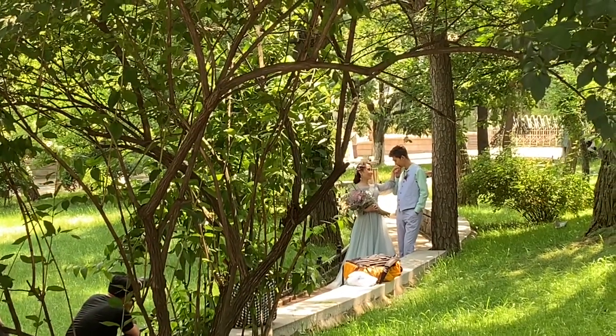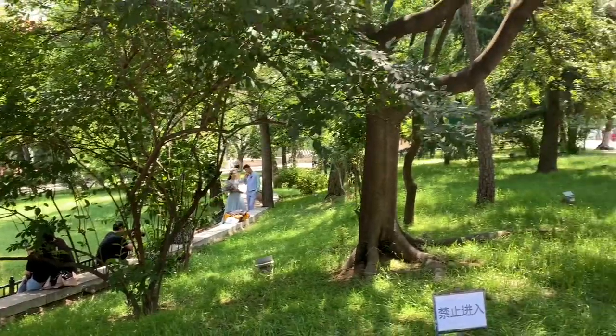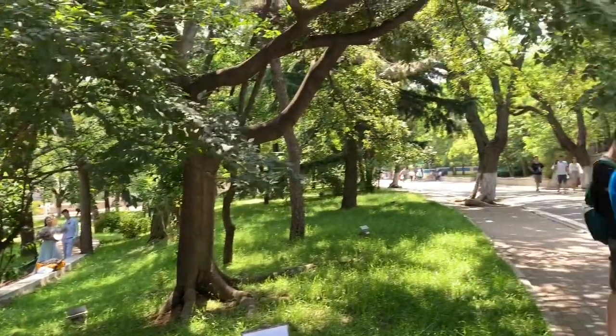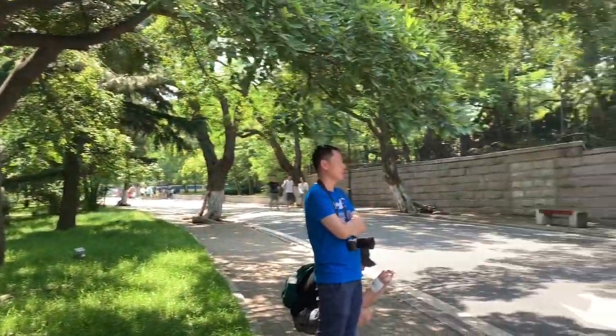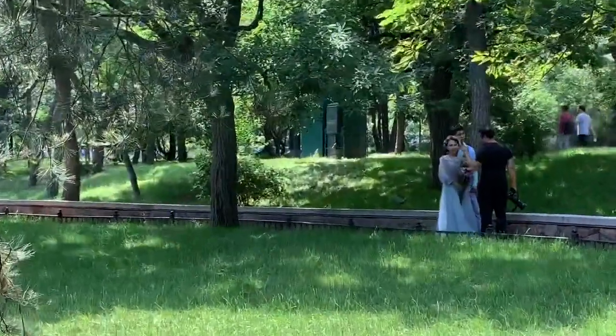Badaguan is famous for wedding photography, so chances are when you come and visit this place, you'll see couples and photographers taking their pre-wedding pictures.